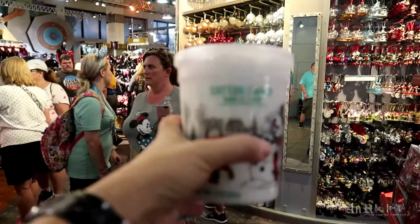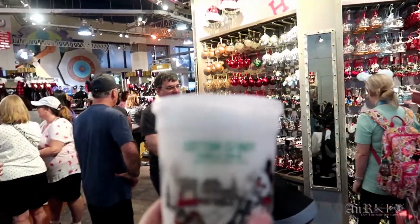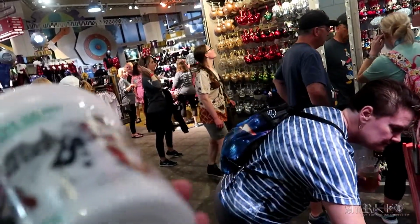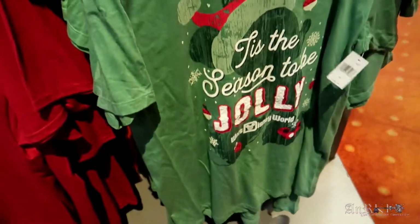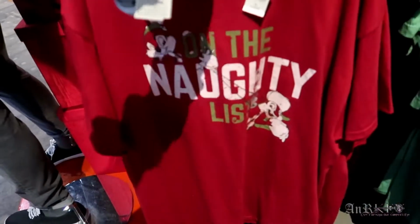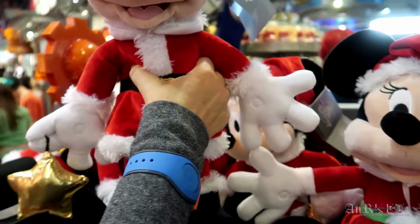Vanilla Snow. Sorry guys, I don't know if it's focusing. It probably isn't, but it's a cotton candy, Vanilla Snow. It's 2 ounces for, I don't know. Tis the season to be jolly, and this has got like, it's rubbery. Focus, there we go. And then this one on the naughty list. I like that one, $24.99. Mickey is how much? $29.99, but they're decent.